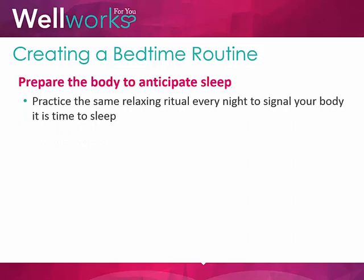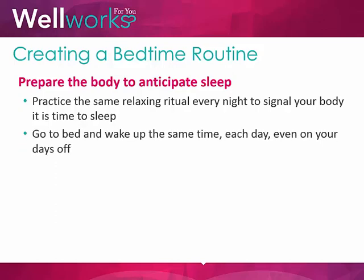Practice the same relaxing ritual every night to signal your body it's time to sleep. We will review some various relaxation techniques during this presentation. Go to bed and wake up the same time each day, even on your days off. This is one of the most important sleep habits that you can implement. It helps you improve the quality and quantity of sleep. This routine is important for setting your circadian rhythm.